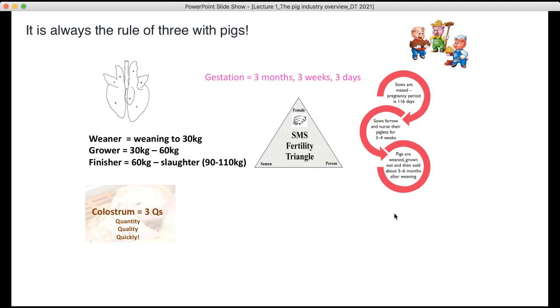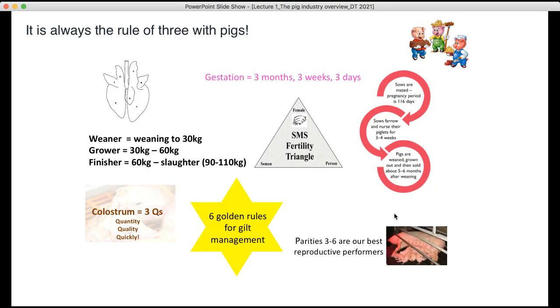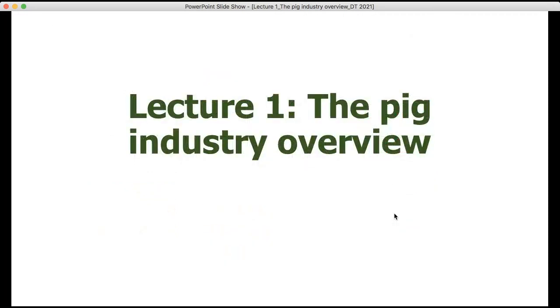And then colostrum, the 3 Qs: quantity, quality, quickly. There are 6 golden rules for managing gilts. And then our parities 3 to 6 are our best reproductive performers. And of course, it's impossible to remember all the stocking densities for pigs, but a common one is 0.3 meters squared for a 30 kilo pig. So I don't know why, but it always just seems to come back to the rule of 3 with pigs. So good to keep that in mind as we go through the lectures.